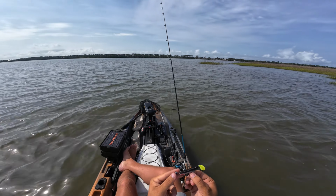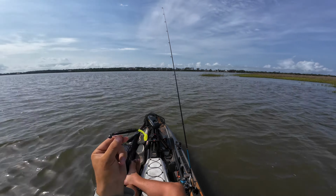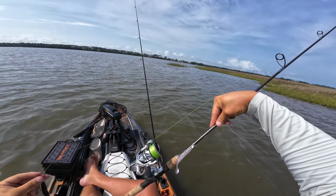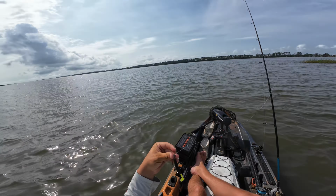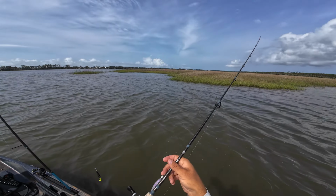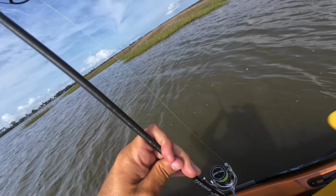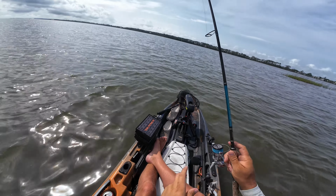All right, so I've done a little bit of swapping around here. I had this one on that 1/4 ounce jig head, obviously. Then I had that ultraviolet color on this one. Well, I think I need to be throwing an 1/8 ounce jig head because it's shallow up around this grass right now. So I just switched this one over to here, put that one there, and let's see what happens with this.